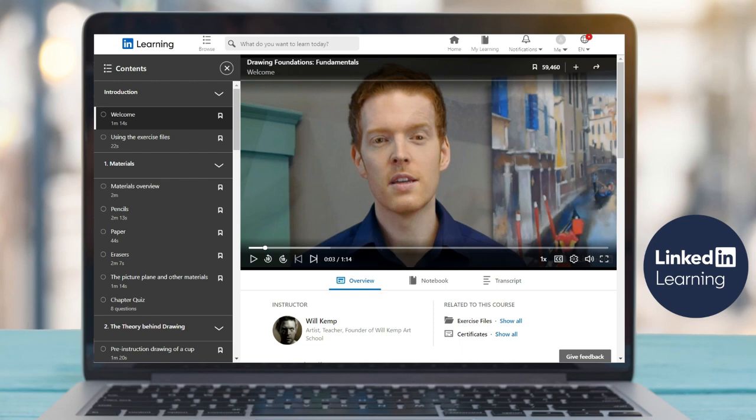And then we are going to get into the component of the course called Materials, where they will do an overview of the materials for 2 minutes. Then they'll talk about pencils for 2 minutes and 13 seconds, and so on, just as you can notice in that side menu. On the right-hand side of the screen, you see the video. You'll notice that there's a play button, there's also a rewind 10 seconds button, a fast forward 10 seconds button, and a rewind chapter and fast forward chapter button as well.